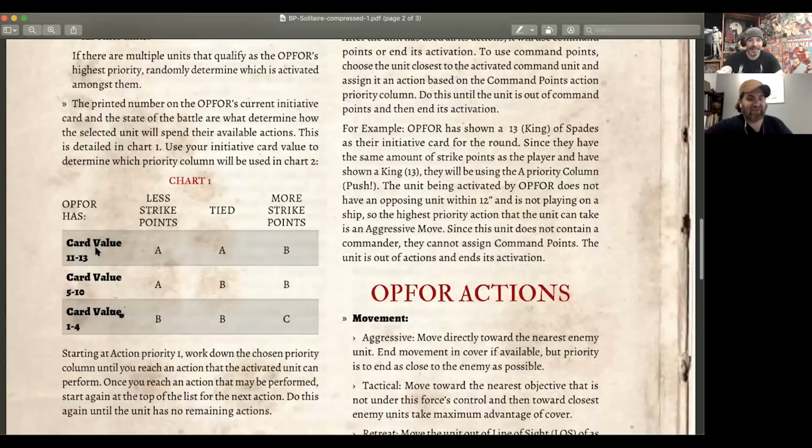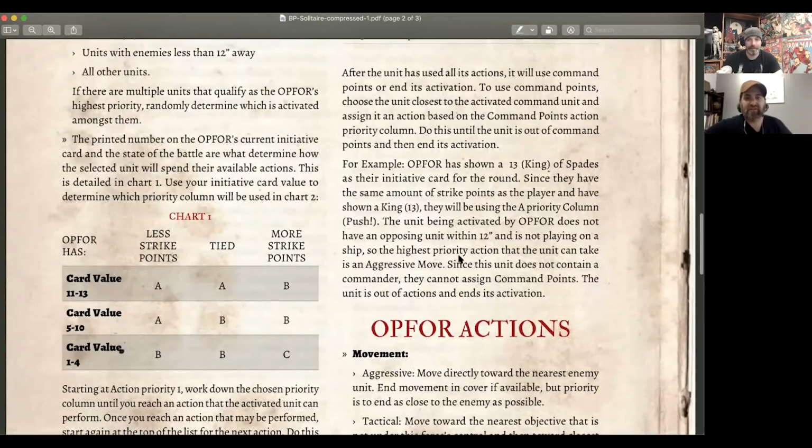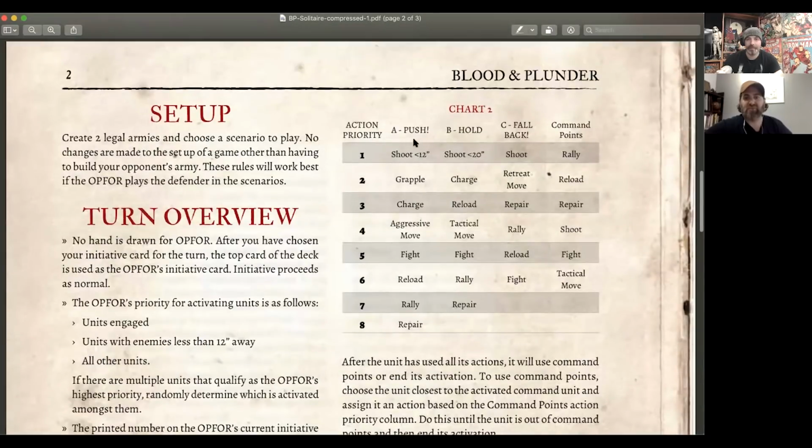So you can see here the card value will tell you which chart to use. So if you have fewer strike points, you're going to use A, B, or C, right? So if the AI is winning, it has fewer strike points. Op 4 is the AI, so the opposing force. If it has fewer strike points than you do, and you get a high card value, you're going to draw from A, right? So if you look over there, A, and these are the action priorities.